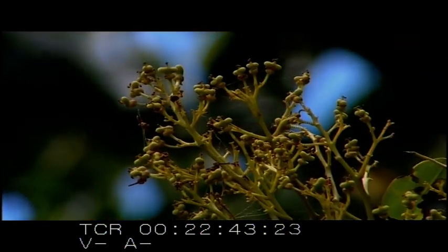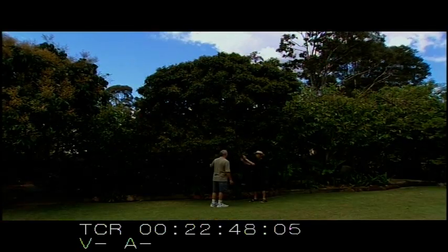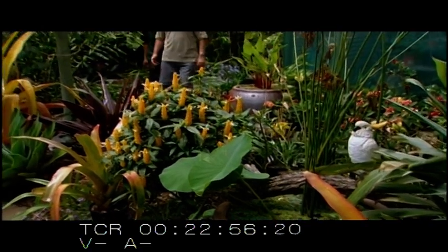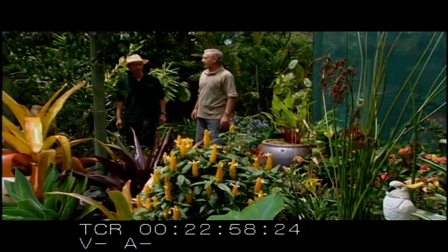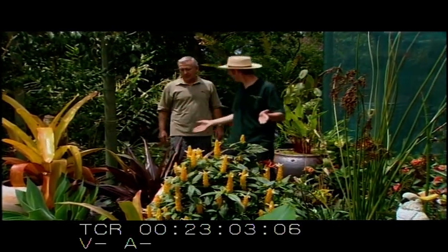And when will it fruit? The same time as a mango, around about late December, January. We have around about 70 different fruit trees. Really? And about 40 are very, very productive. This area's around about 18 months old. It's one of my most recent landscaping endeavours. Everything's doing really well with some lovely group planting here.